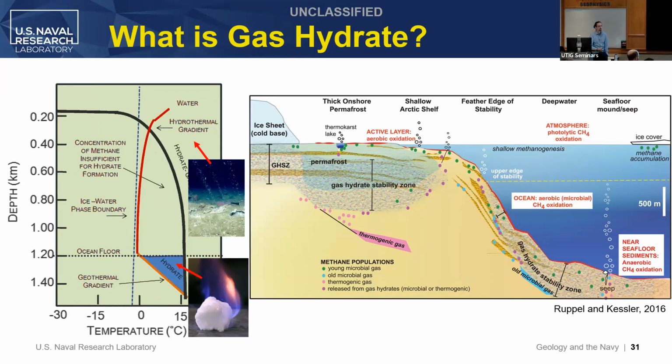Many of you here probably already know this, but for those of you who don't, I'm going to quickly go through this. This is what it is. This is a phase diagram of gas hydrate. So this is depth, which is basically pressure, versus temperature. And this gray line here shows the stability curve. So if you're inside there, gas hydrate is stable. And if you're outside that, methane gas and water is stable.